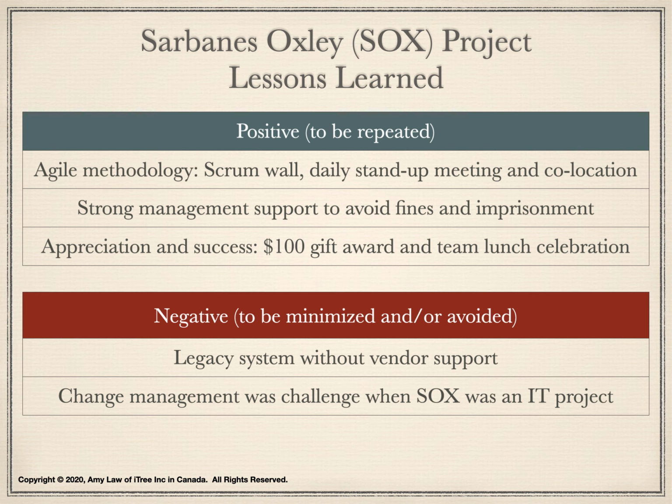This was a great way to wrap up a project with an appreciation. We celebrated the project's success with a team lunch. In addition, each project team member received a gift of $100 for their effort and contribution. My client had an employee reward program. As such, anyone could be nominated for a gift of $100 or more when their effort and contribution were above and beyond.